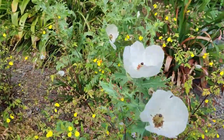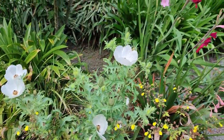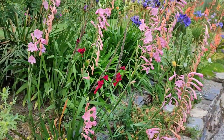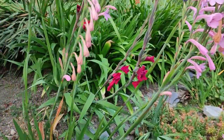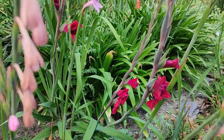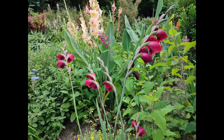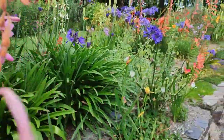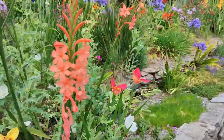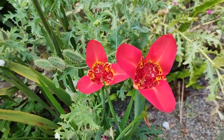Spiky white poppies. Never remember what they're called. Another pink Watsonia, pale pink one this time. And behind it the gladiolus called Ruby. This sort of hooded flowers. Again, my favourites, Tigridias.